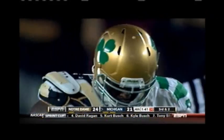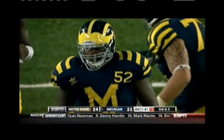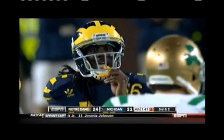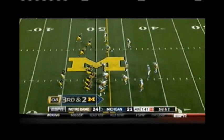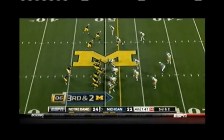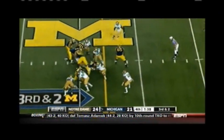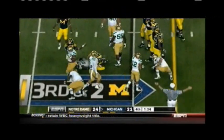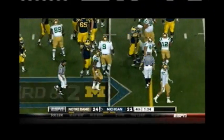And still, with a timeout or a couple timeouts, clock stopping on a 1st down, this is where Denard Robinson, with his feet, with that zone read, can be so effective. And he has Vincent Smith in the backfield with him here. Quarterback draw, keeps it. Trying to get the 1st down, and this one's going to depend on where they spot the football. Very close.